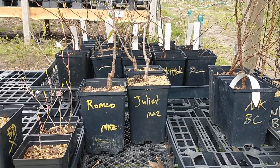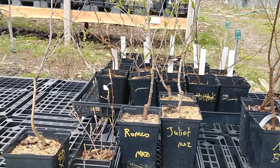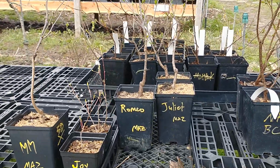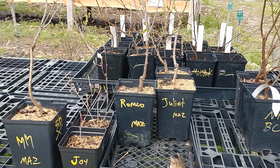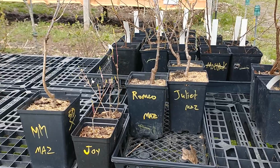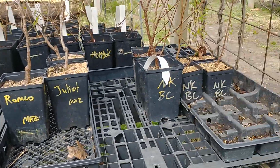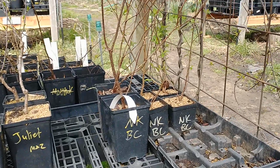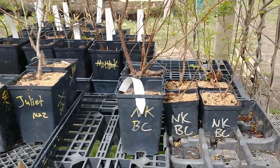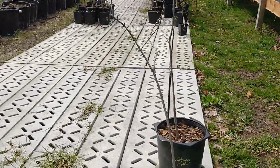We do have a few, 1 Romeo and 2 Juliet dwarf sour cherries, really pretty decent pots of those, and you should look those up. They're really exciting new cherry varieties. Got just a few Nanking bush cherries. We might try to order some more of those in. I sort of doubt that we will be able to.